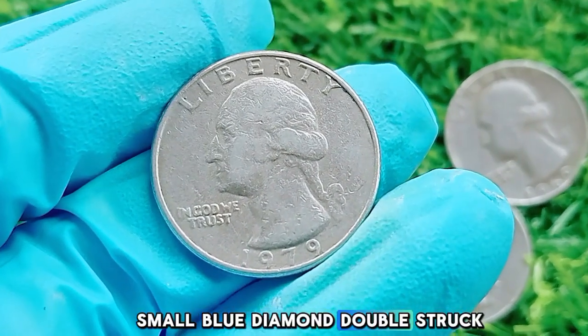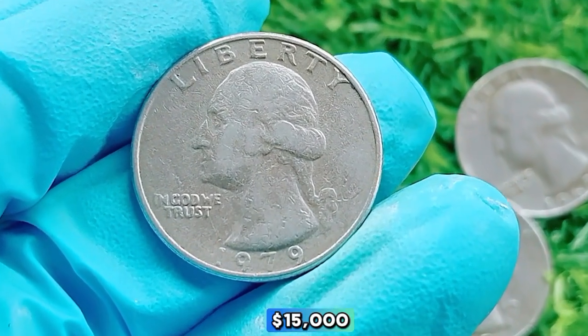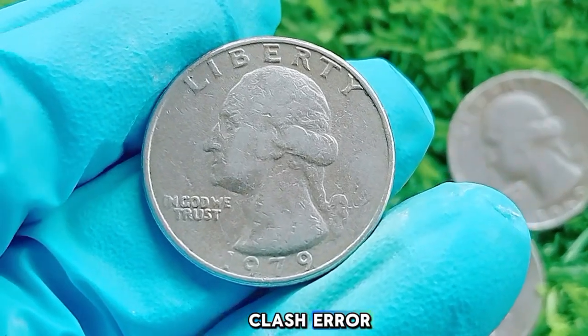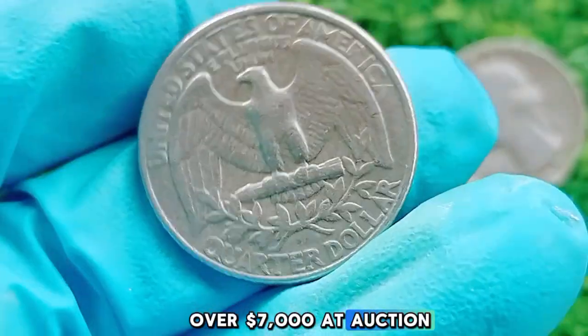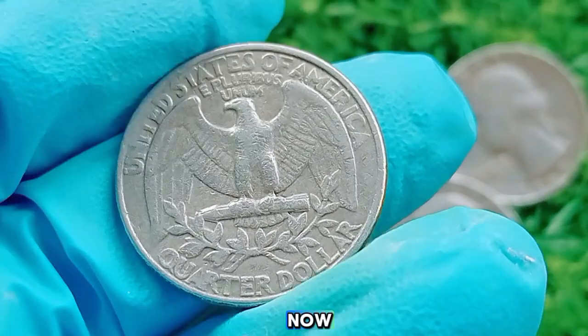Double struck off-center 1979 quarter, sold for $15,000 plus. Major die clash error, over $7,000 at auction. The takeaway? You could be holding one of these right now.